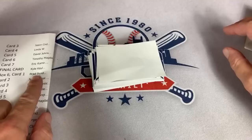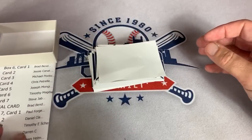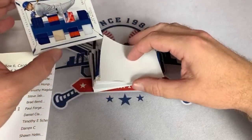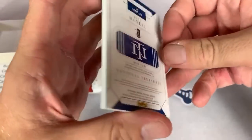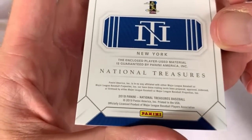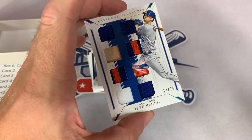First one, Brad B. Let's see who you get. I guess I'll just put this here so you don't see Kyle's name since he's on the last box. Brad, you have yourself card number 1 coming your way. It's a Jeff McNeil. It's 8 pieces of his memorabilia there, 14 of 25. Back in the Game, yeah, $5 for a pack of 93 Flair. That's exactly what I was kind of alluding to. Player used. Jeff McNeil, thank you very much, BITG. Make sure you check out him.